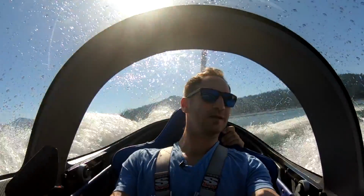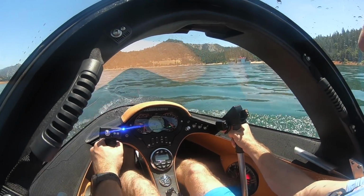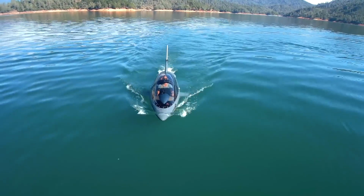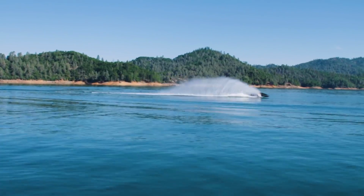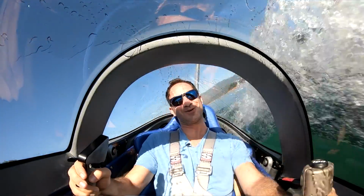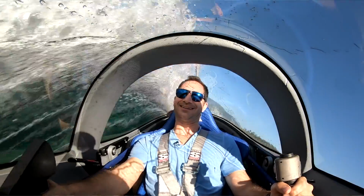Okay, now we're going to talk about roll. So your left control stick controls the left wing, your right control stick controls the right wing. Okay, so in theory, if you push this one forward and this one back, you are going to roll to the left. If you do the opposite, you're going to roll to the right.